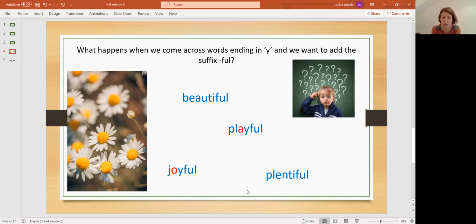Okay, so please can you do a check? Have you just got one L at the end of each word? Brilliant. And in playful and joyful, we should still have the Y, but in beautiful and plentiful, we shouldn't have a Y anymore, we should have an I.